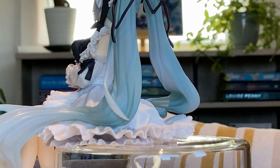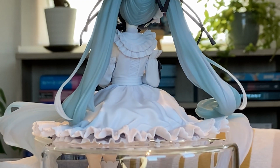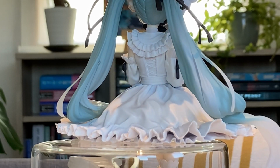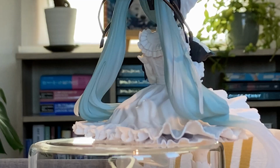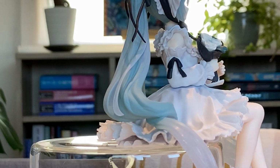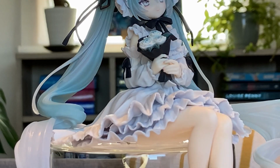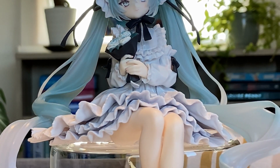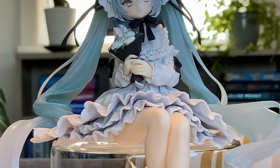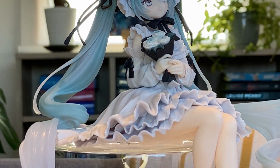And I like the color at the top of her twin tails, it's really nice. This kind of ice turquoise blue, but then it goes down into a translucent clear plastic color that I think a lot of people associate with prize figures, and I certainly don't like that as much. I wish that it was just a solid color all the way down, or just more paint at the tips. But her little blue flowers are so beautiful.